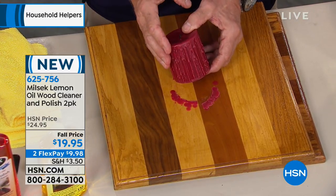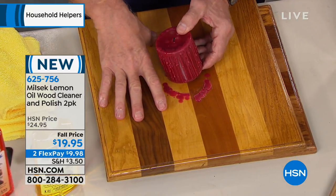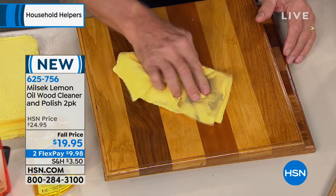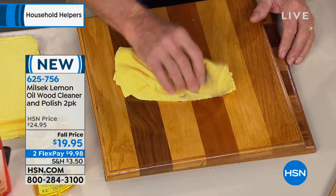So it is nice. Candles. Here you've been entertaining and the candle dripped onto that nice table and everything. Why don't we show the Milsec, how we can work on this? We're going to dampen this with Milsec. We want to make this so it starts to break down.